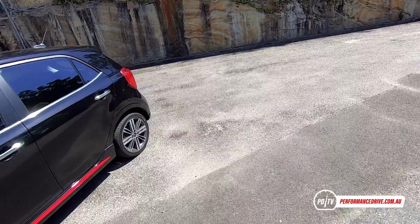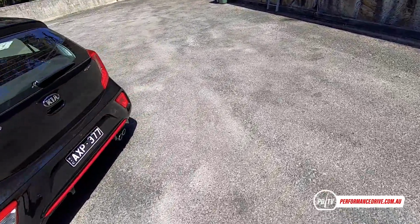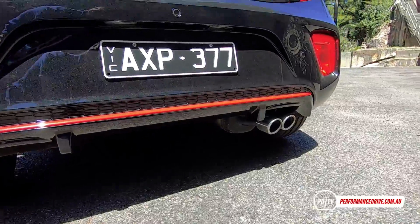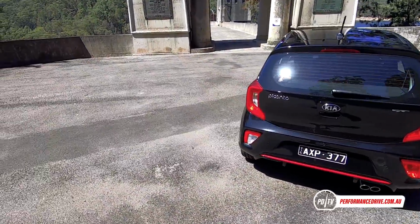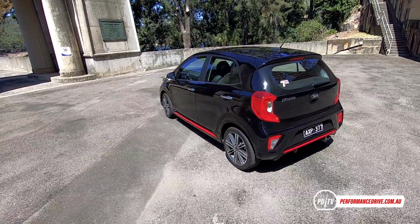And then around at the back you've got a sporty diffuser area and twin outlet exhausts. As far as I know, there are no major suspension changes on the GT or even the GT-Line compared with the rest of the range.